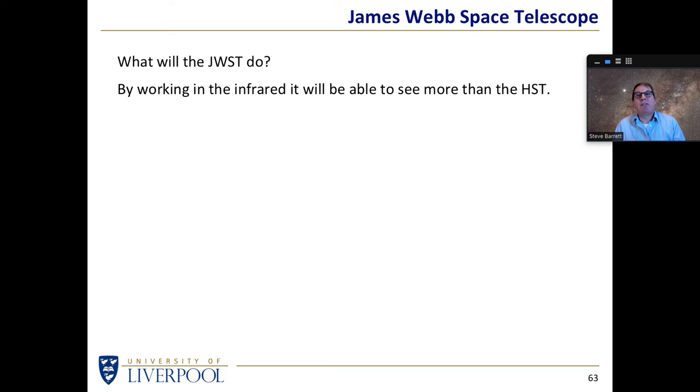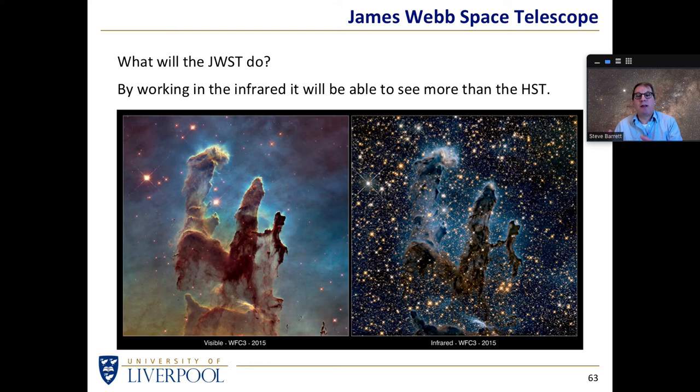By working in the infrared, it should be able to see more than the Hubble. If we compare the pillars of creation taken in visible light with the same pillars of creation taken in infrared light, the Hubble Space Telescope was able to work a little bit into the infrared. It was mainly in the visible, but it just about overlaps a little bit with James Webb and so can produce infrared images. And that gives us a hint of what we can expect with the James Webb.